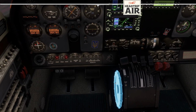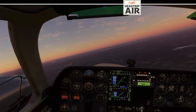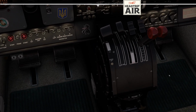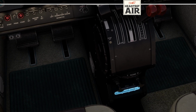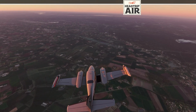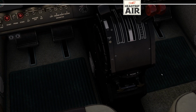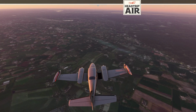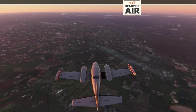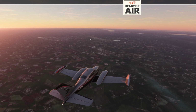Just east. I'm rolling a little bit too much to the right now, so let's fix that. Getting that centered is not an easy task. Amsterdam up in the distance out here.